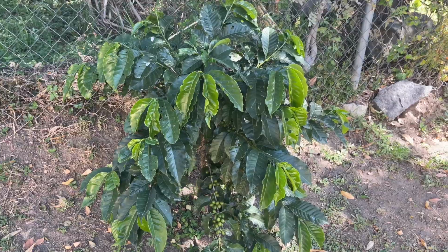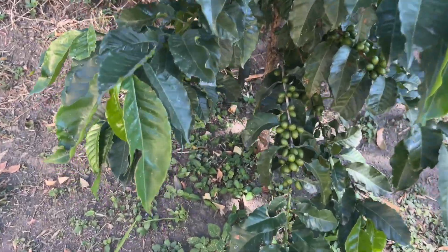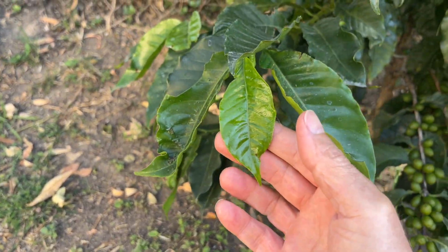First, I want to show you what a coffee plant looks like. This one here is small, so it's probably a baby. On coffee farms, they can grow to be 12, 15 feet tall sometimes. So here, let's take a look at this coffee plant. It's about 2.5, 3 feet tall. You can see the leaves. Here's a fresh, new leaf, beautiful.